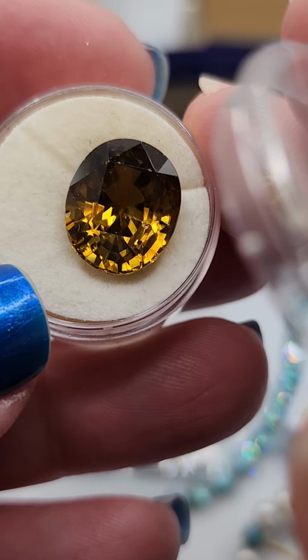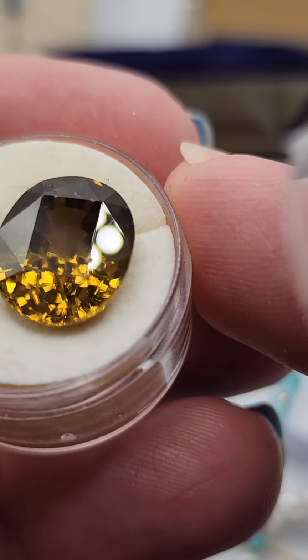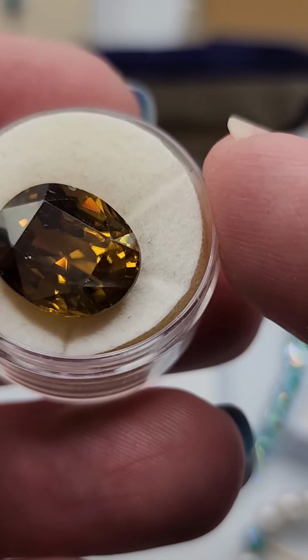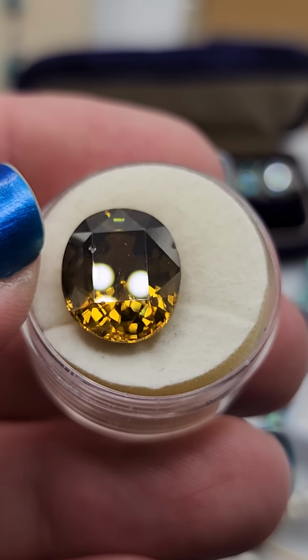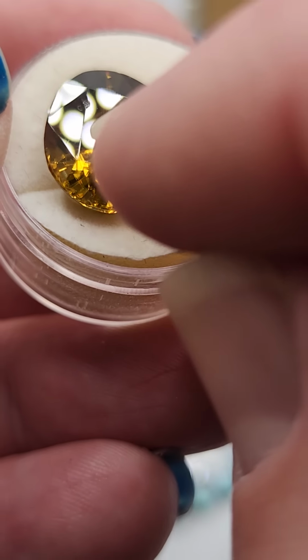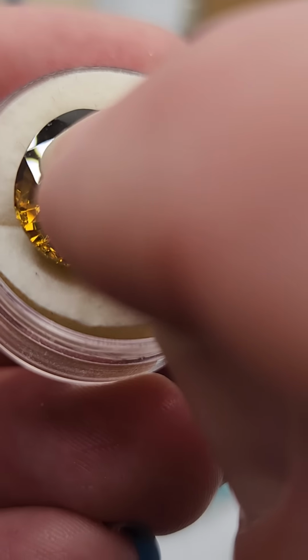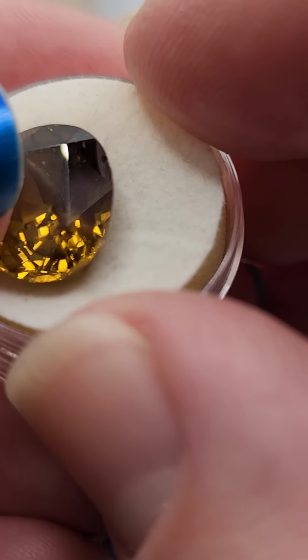And zircon comes in such a diverse array of colors: yellow, green, blue, you name it. Zircon pretty much can take the full spectrum of colors. This one does have a couple little chips on the table, from the table of the stone and into the crown. Pavilion, well, let's see. No, that's the crown. I was going to say pavilion, but no, pavilion's underneath the stone.